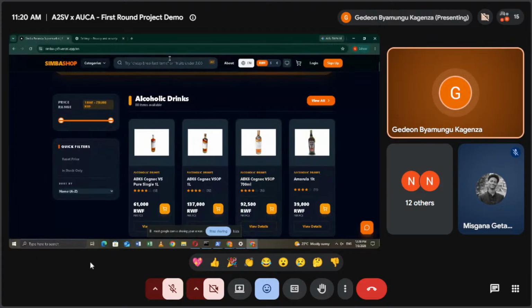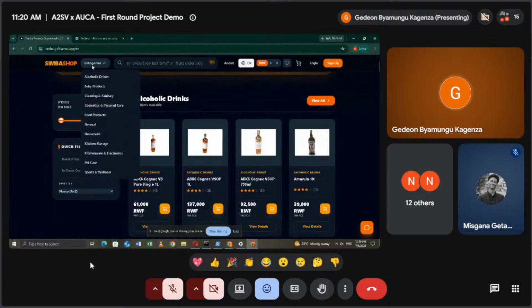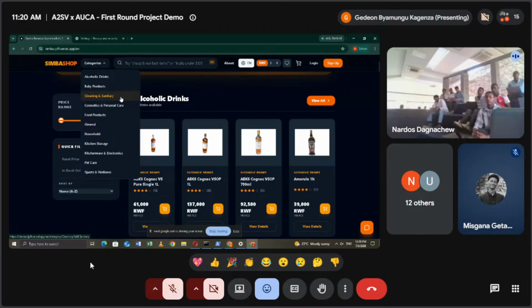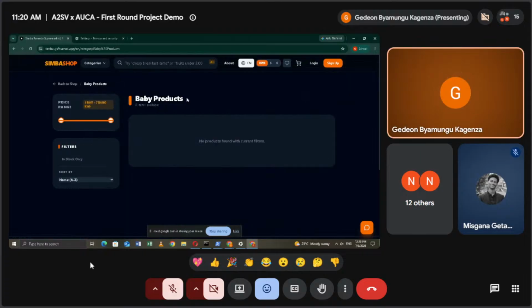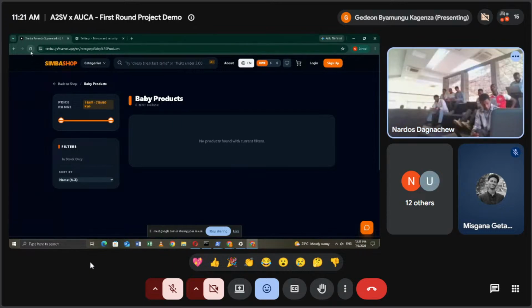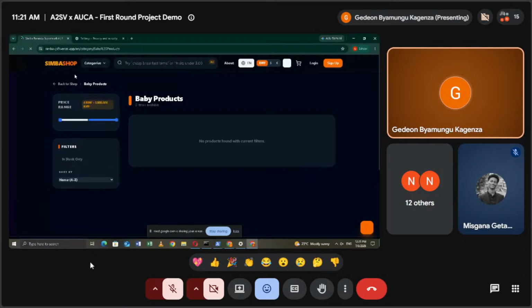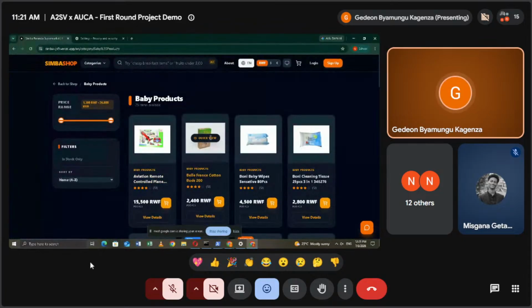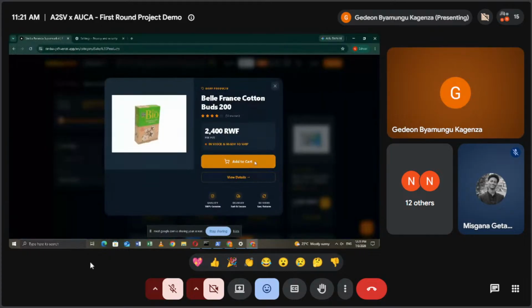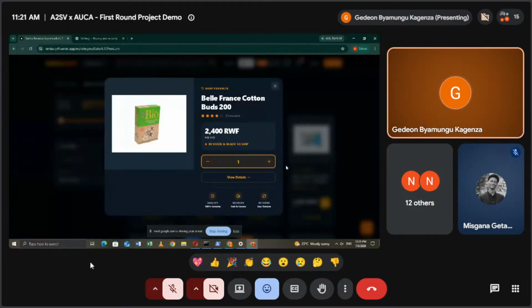So I was saying the user could browse through the categories, select which one he likes, like baby dairy products. The connection is slow. So view the item, add it to the cart.